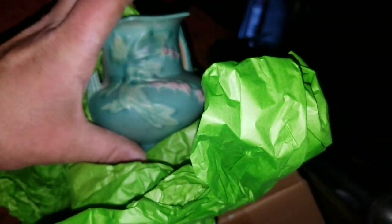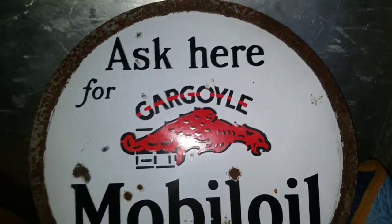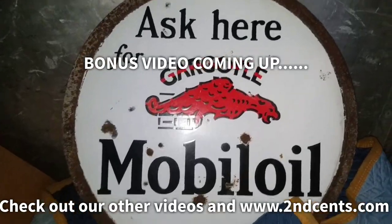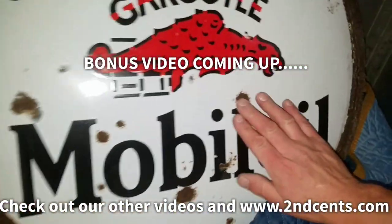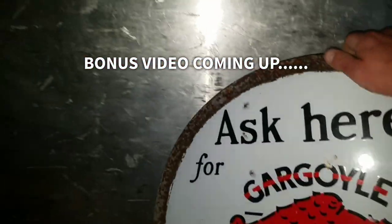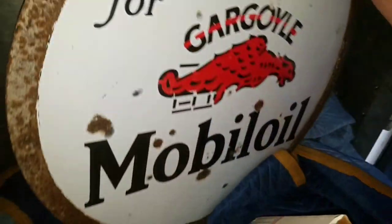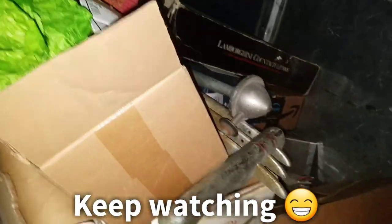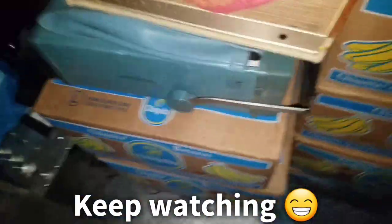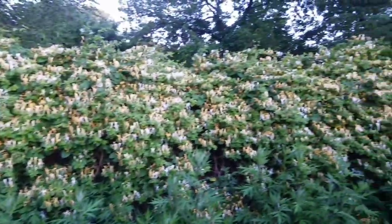Look at this. Beautiful piece right there. Beautiful piece of pottery. You just never know what you're gonna see. Second Sense Auctions, and look at this once again, the gargoyle Mobil Oil. Unbelievable, ladies and gentlemen. Look at this. Real deal. Double-sided porcelain enamel. And it's just thick, it's heavy, it is awesome. Who knows what else we're gonna find? I appreciate everybody watching.